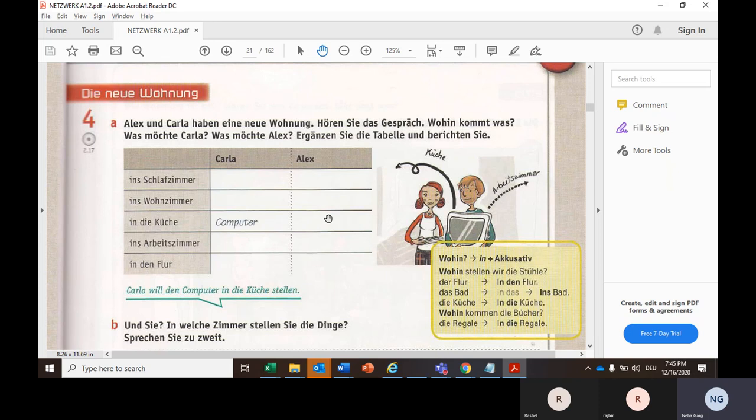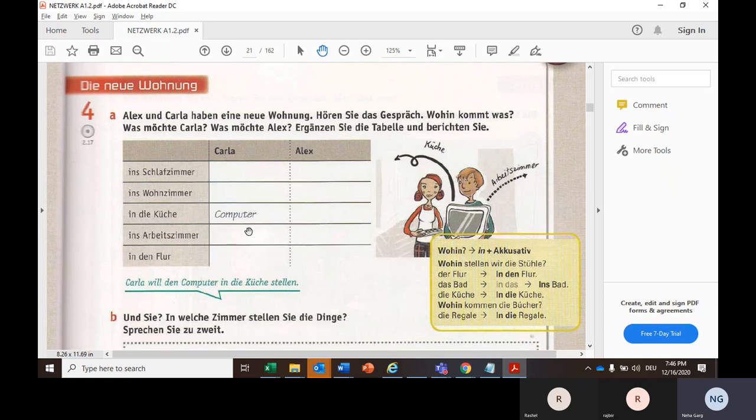Their Kühlschrank. He wanted to put fridge there in Arbeitszimmer. Then noch einmal computer. We've answered already. Then, what does Carla wanted to put in Arbeitszimmer? Kühlschrank. No, she wanted to put that in the floor. She wanted to put the fridge in the corridor, but Alex wanted to put it in the kitchen.